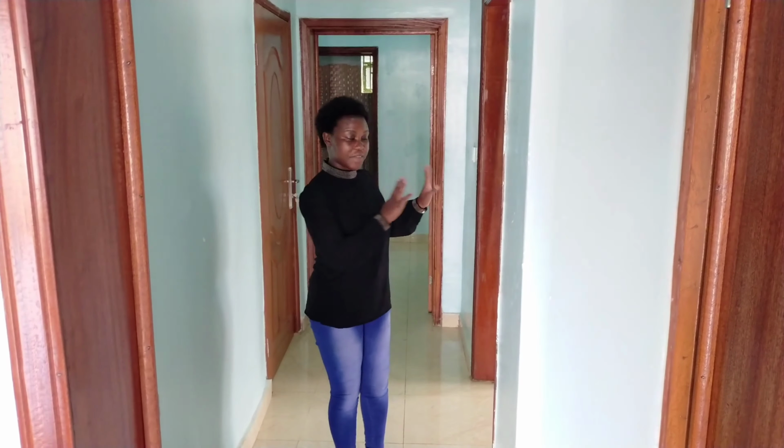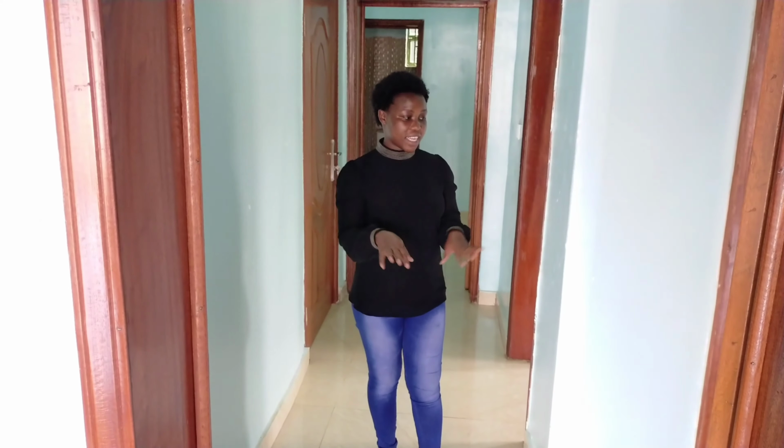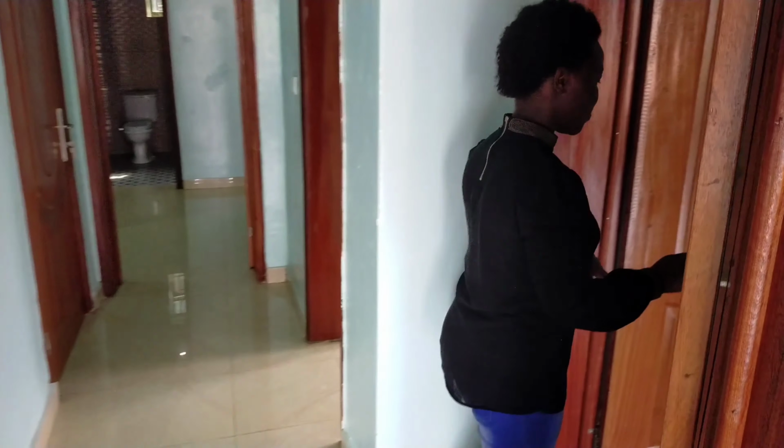Now that we've looked at the first bedroom, the second bedroom, and the bathroom that is shared by the two bedrooms, and then this is the corridor, let's go and check out our third bedroom. So the third bedroom is the master's bedroom, and it is still along this corridor, and it comes with its own bathroom. Yes, so let's get into the master's bedroom.